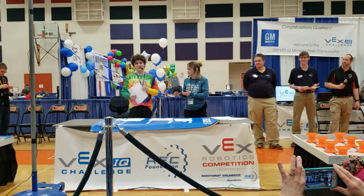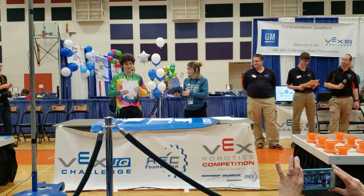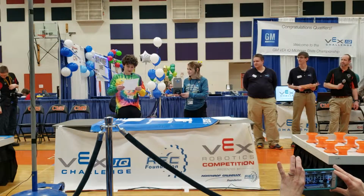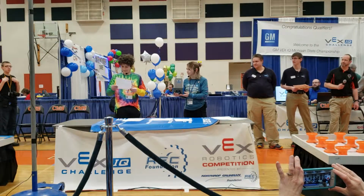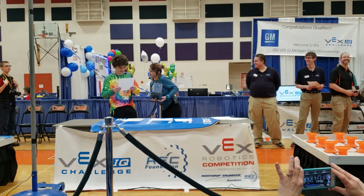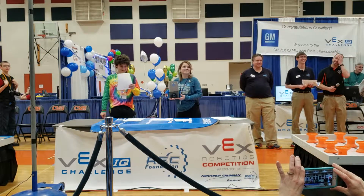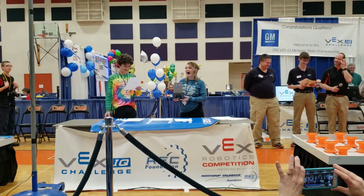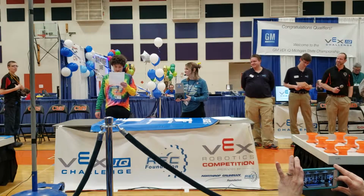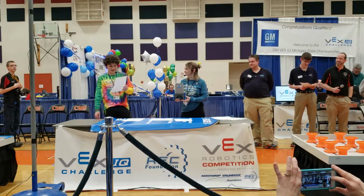Now, of course, this is the Excellence Award, the highest award. The judges' notes are very organized, super well. Combined a well-organized design process with exemplary robot performance, excellent teamwork, and sportsmanship. Team goes on, 13-13, and oh!